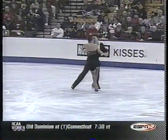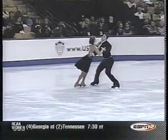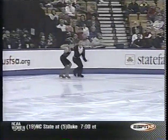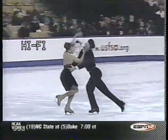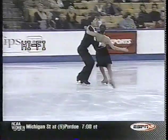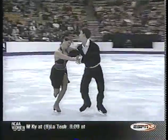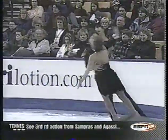They've only been together since July, and that is so hard. I've done that. Coming back with a new partner, there's so much to learn about how each other moves, and they really are on the right track. They both have plenty of experience, but just not together. Brendan with his partner last year, 2000 World Junior Silver Medalist and Junior National Silver Medalist, and Jessica along with Charles Butler, the 98 World Junior Champion.